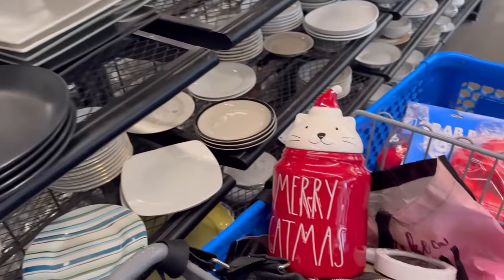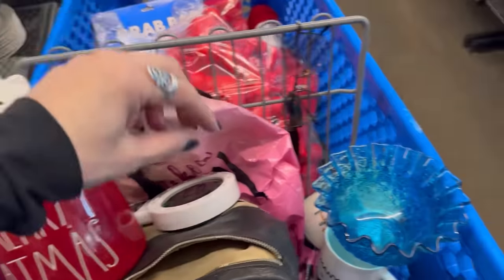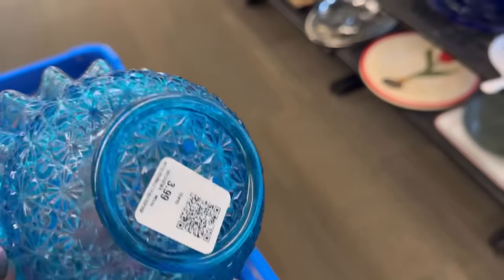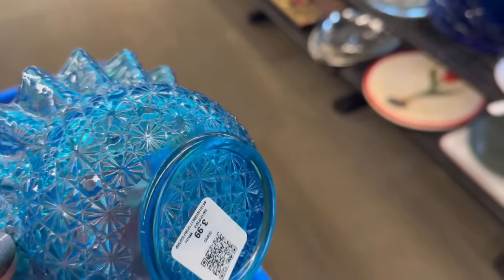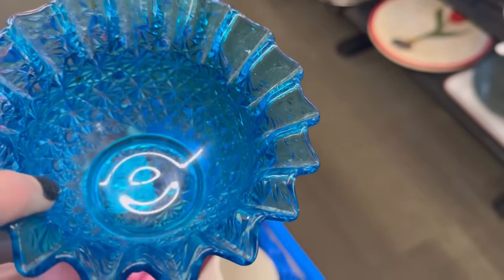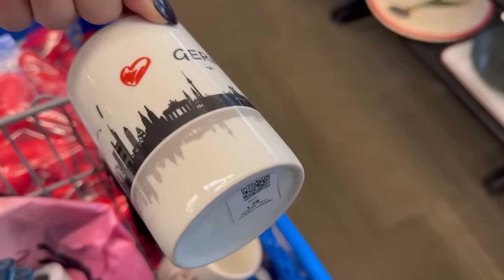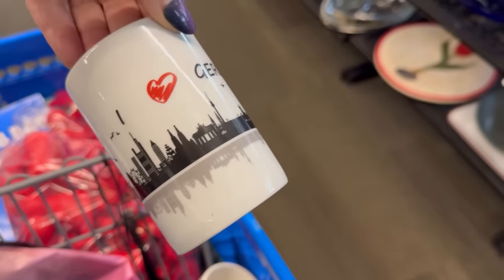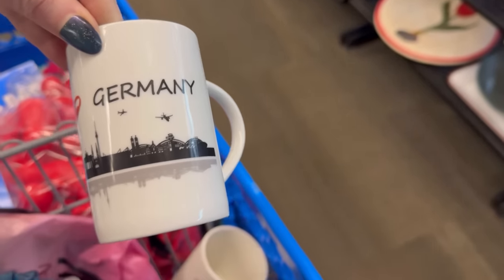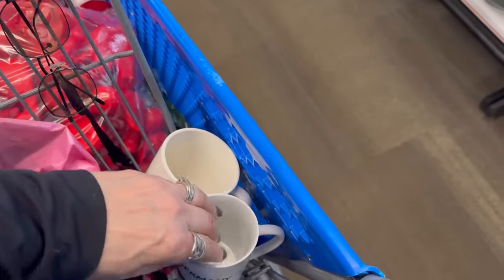But let's do the Ray Dunn, and let's do this little vintage thing. $3.99 is a good price. What is that? Daisy and buttons, I think. Nice fluted edge. Mug for my mom. Germany, $1.29. Nice handle. Kind of a Banksy style look to it. I'm gonna get that for my mom.